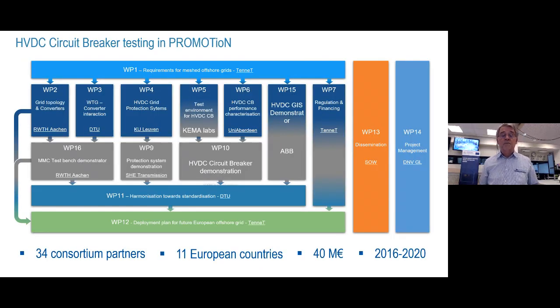Well, then we jump to the other important player in this field, that is the European project Promotion. Promotion is a very large European project in the Horizon 2020 program of the EU, in which, in this case, 34 partners work together to come to a deployment plan of offshore HVDC grids. So the common denominator of all the work that is being done in Promotion is offshore HVDC grids.